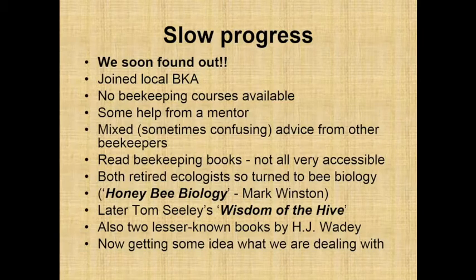We're both retired ecologists, so we thought probably the best idea was to find out a bit more about bee biology. So the real banker was Honeybee Biology by Mark Winston. And later I had a copy of Celia's Wisdom of the Hive, which I also found very insightful.